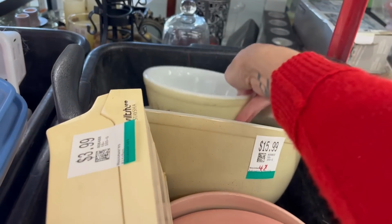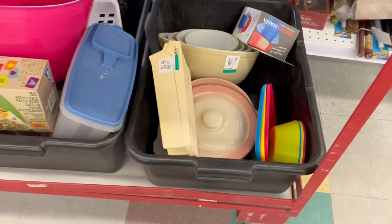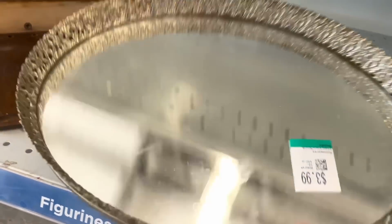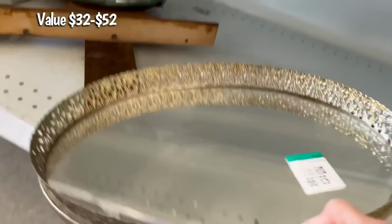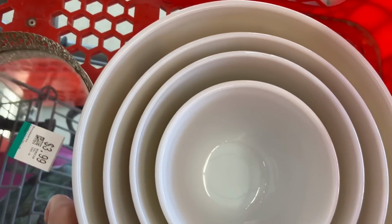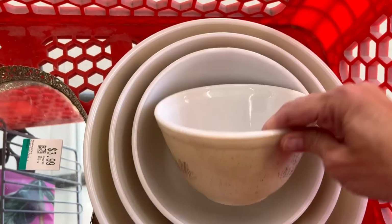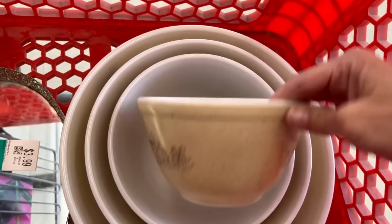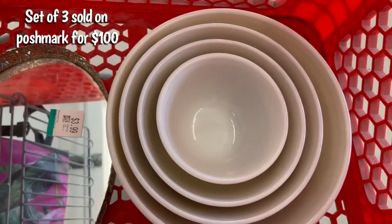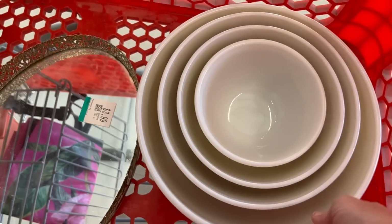It's only $16. Why is it only $16? Oh, a filigree mirror. $3.99. I did grab this Pyrex set. It's the complete set for $16. I'm gonna look it over better, but it looks like it's in really nice condition. That's a really good price.